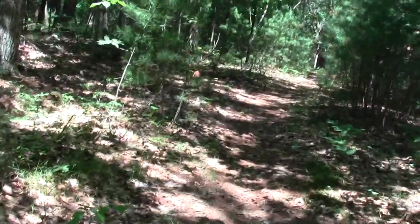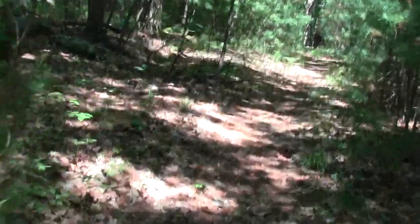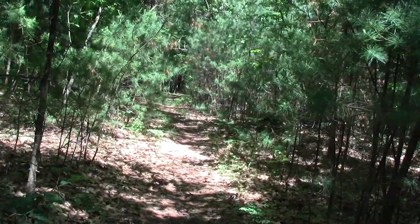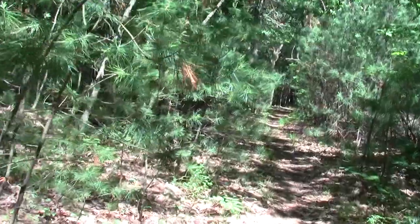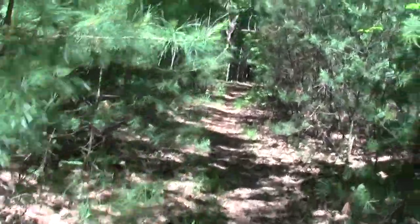You start coming in through mixed deciduous upland, thread through some wetlands with interesting rock formations, including what appears to be more pudding stone.